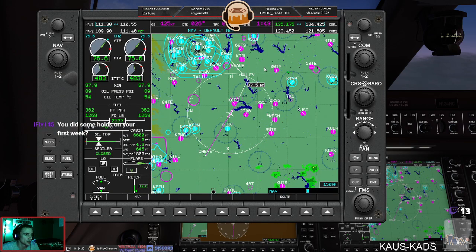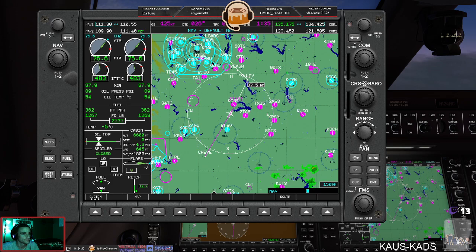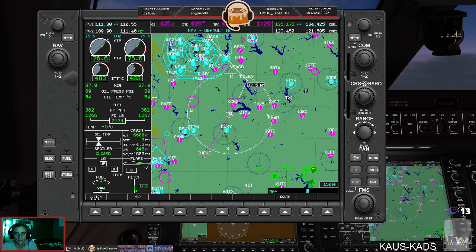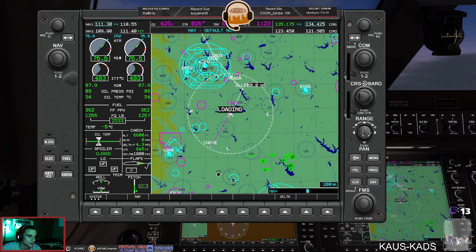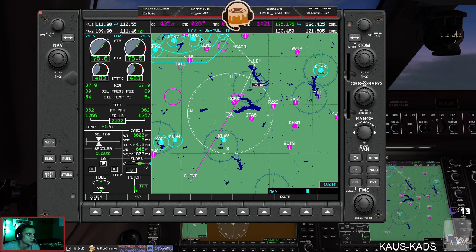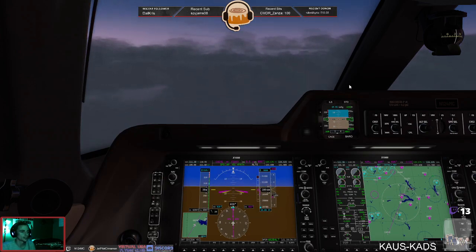It should be on our next rad here, but it's not. I'm not seeing it. It should be right in this area on our next rad here, but it's not populating. I don't know if maybe a refresh will make it come up or not. I guess we'll find out as we get closer. But sometimes the exchange between Active Sky and the sim doesn't quite line up.